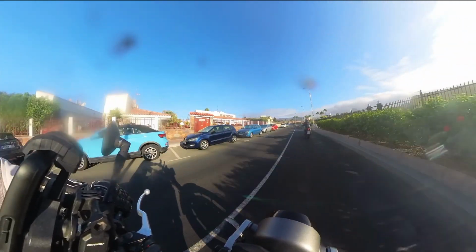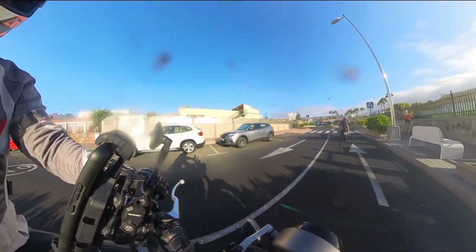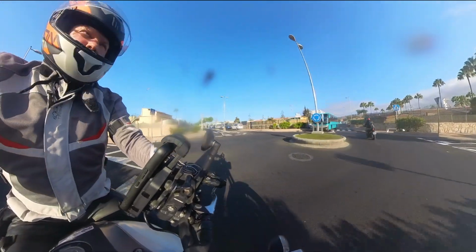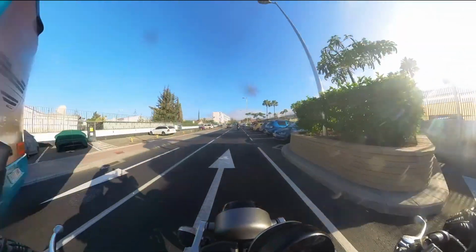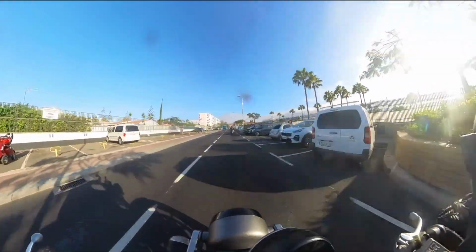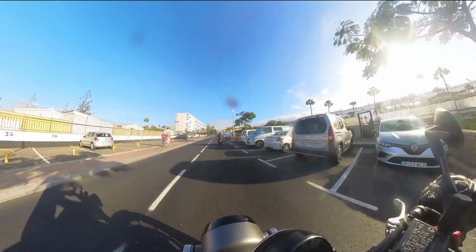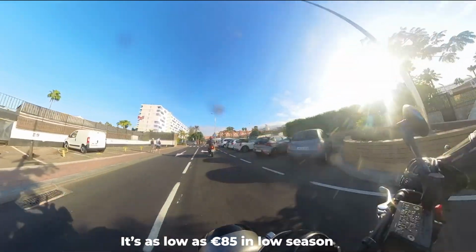It's early morning, just gone 9 o'clock. We picked the bikes up at 9. We've rented them from 9 to 6. My bike is a Yamaha XSR900. Ben is on the slightly smaller version, which is the 700. Mine was about €140 per day. It's high season. I think Ben's was slightly cheaper.